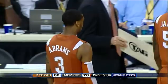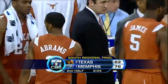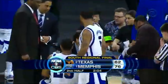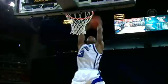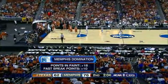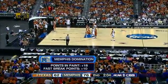So timeout, Texas. 2 minutes, 4 seconds remaining here in Houston. Jim Nance and Billy Packer here for the final 2 minutes. Memphis has never trailed in this game. You've got to think it's going to be either Rose or Douglas Roberts who will be the most outstanding player of the regional. Yeah, I'm going to say that Rose will be the MVP, Jim. He was truly outstanding in the game the other day, and was the guy that set the pace for this game early on today.